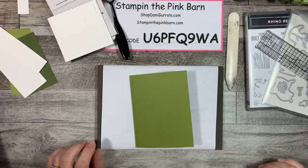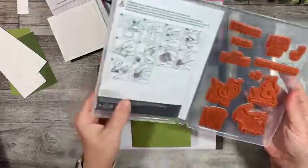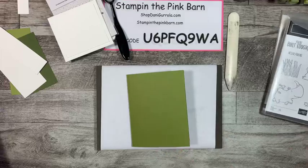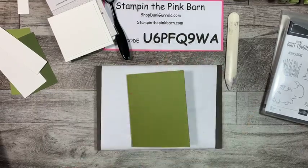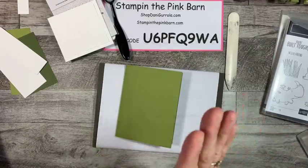So I am bringing out my little, this is our piercing mat. I just tape a piece of scrap paper to this. And we're going to go ahead and use this to do some stamping so it doesn't make a mess on everything. So I'm going to lay my card base down and we are going to do some stamping on this first. So I'm going to grab this cool little greenery right here. It looks like some reeds of grass.